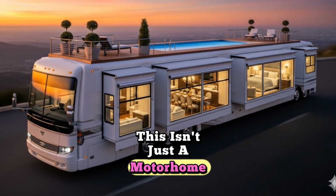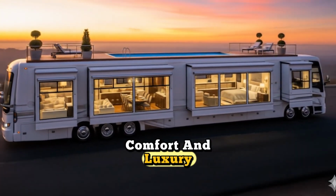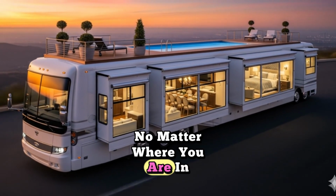This isn't just a motorhome, it's an unparalleled blend of freedom, comfort, and luxury. A companion that gives you the feeling of home no matter where you are in the world.